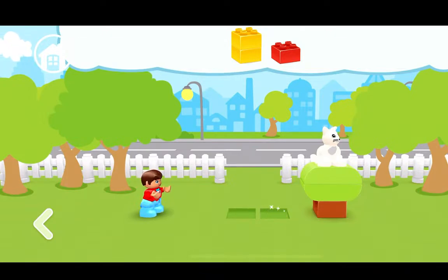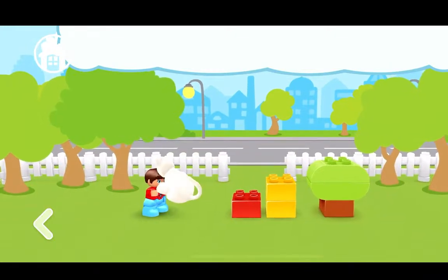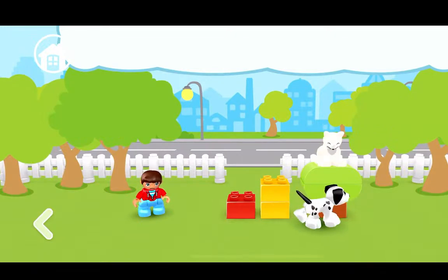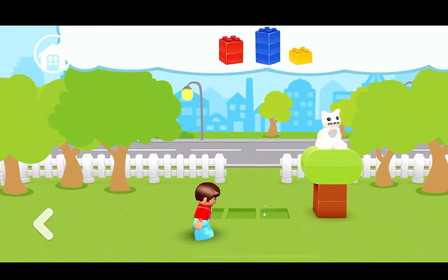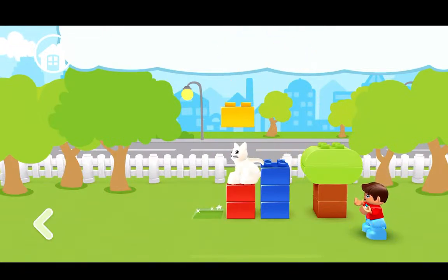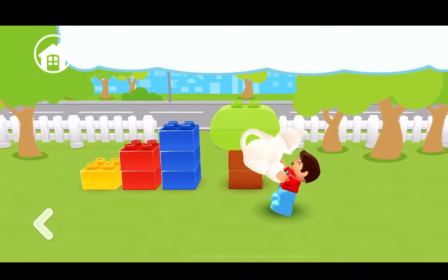What to do? Oh, I know. Take many parts and save the kitten. Do it. Two yellow parts and one red part. Super. Oh no, one more dog. And again. Okay, one more. We need to take 3 blue parts, 2 red parts, 1 yellow part. Great! See, what next?